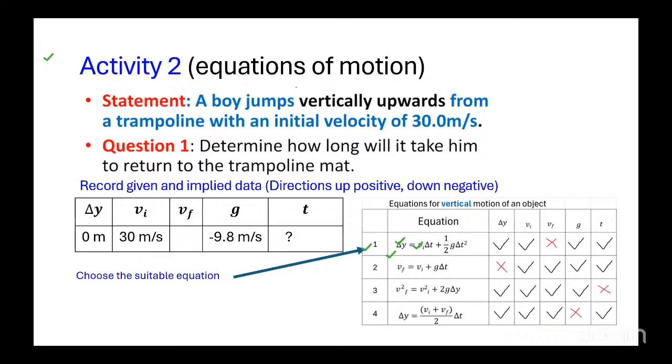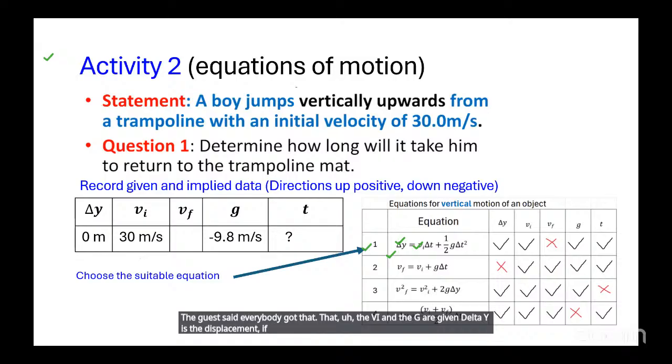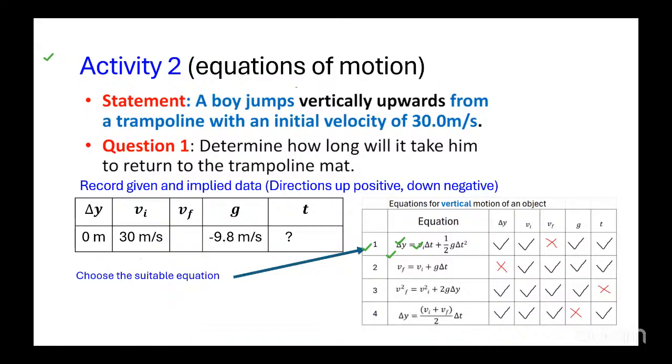I guess everybody got that. That the VI and the G are given, delta Y is the displacement. If I end where I started, my displacement will be 0 meters. Okay. Again, Dr. Letswalo, Doctor.